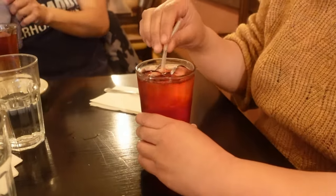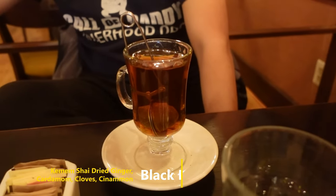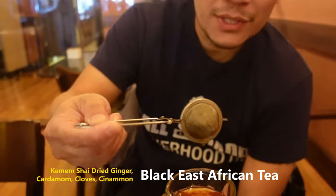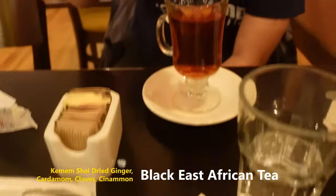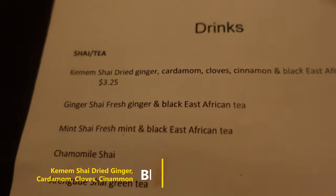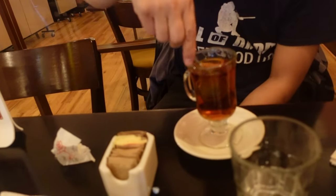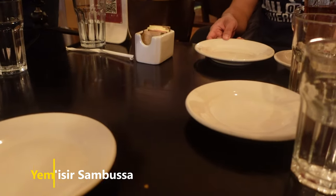What do you think? It's a little bitter. Maybe it needs sugar. Maybe, or honey. But it's not bad. It's hibiscus tea. What is it called again? The Kerkede Shai, dried ginger. If I open this, it's going to have all the tea in it, the loose leaf tea. Don't open it. It's good.